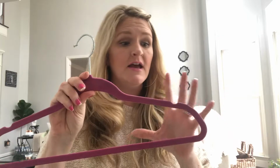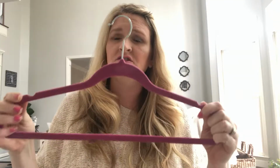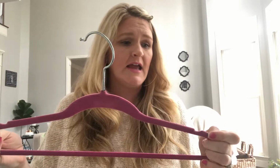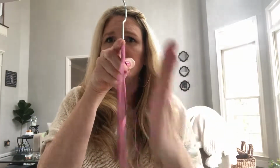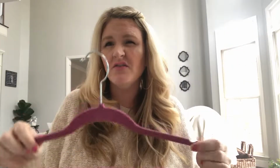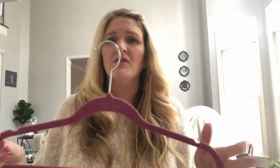They actually protect my clothes better too. They don't stretch out the sleeves, they hold everything on nicely, and everything looks so much more streamlined. Everything's in tighter, I feel, and I can see everything a little better, and it's not slipping off the shoulder or whatever happens with those bulky hangers. I don't love the look of a closet with that.